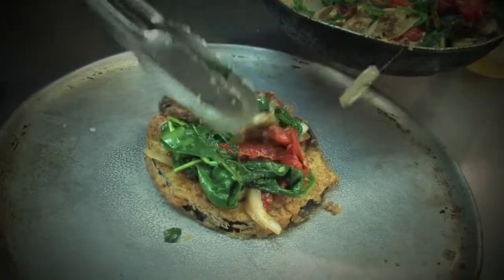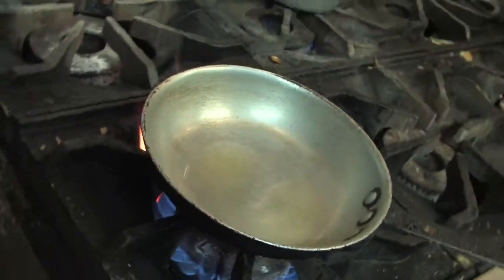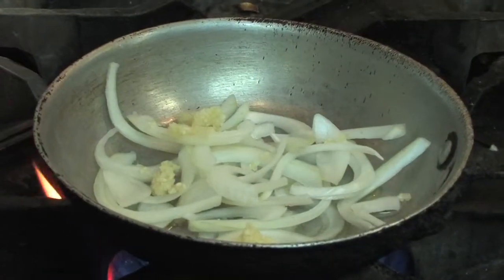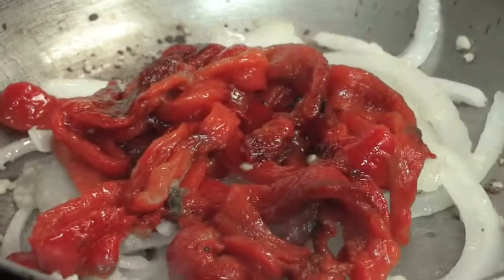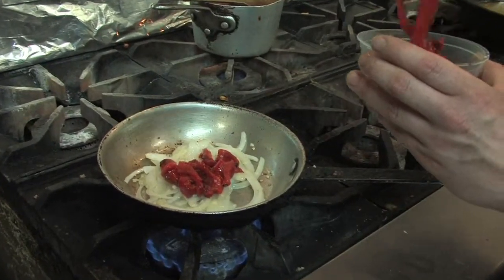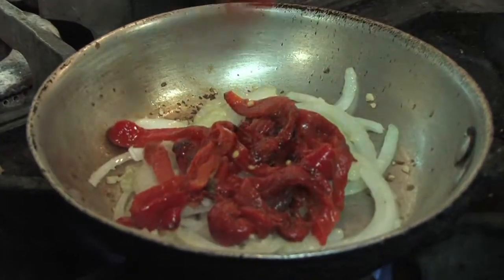Now, it's on to the filling. By the way, here's the filling station right here. He makes the filling in a sauté pan lined with a little bit of olive oil. We'll start with our onion, immediately in with the garlic. Oh, onion's favorite friend. There's another friend coming to the party too, roasted red peppers. A little bit of roasted reds getting added in. Made these fresh earlier today. That's going to add a nice little sweetness to it too.